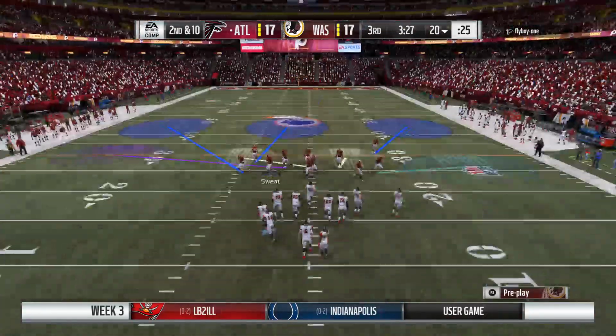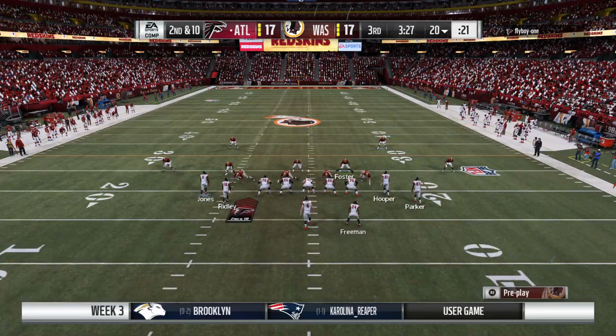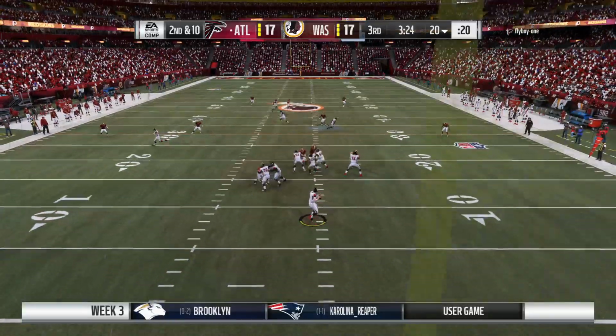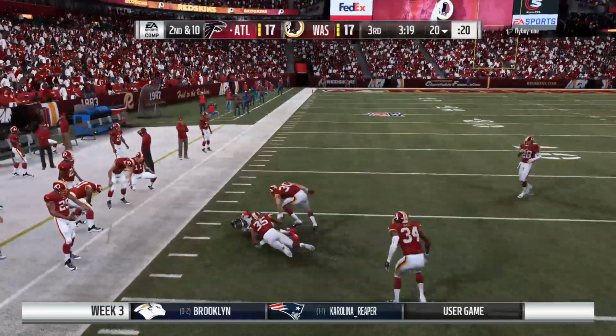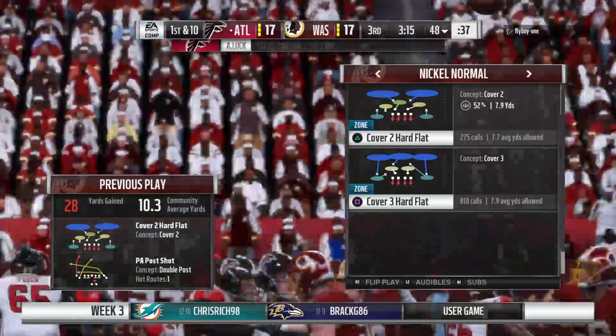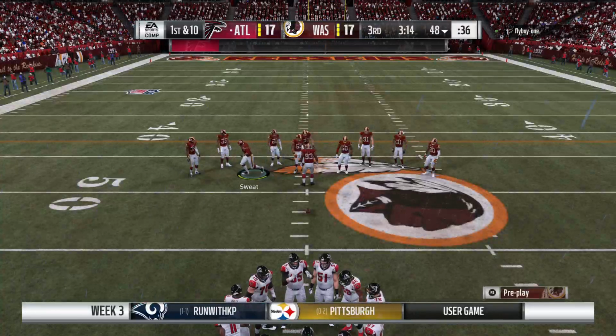After the incompletion, here's 2nd and 10 from the 20. On 2nd and 10, Locke. It's complete to Parker, left side. And they work this well upfield across the 45. A really good pickup of 28 yards.